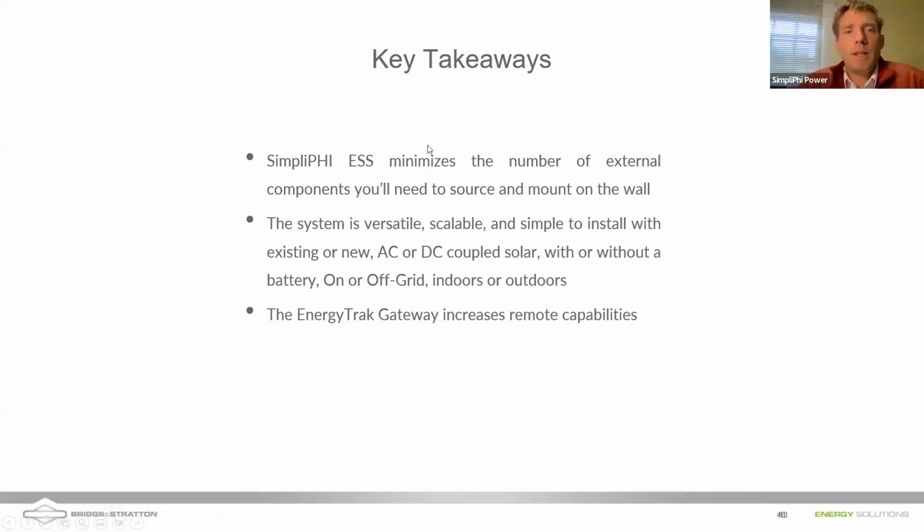One, we minimize the number of external components that you'll need to source and mount, right? When I talk to people about doing systems, the more things you need to buy, the more time you need to spend buying them and typing them up in your billing, and the more likelihood you're going to have a problem getting them.